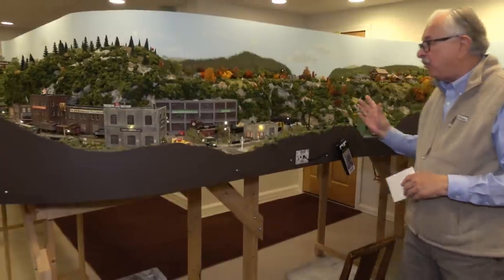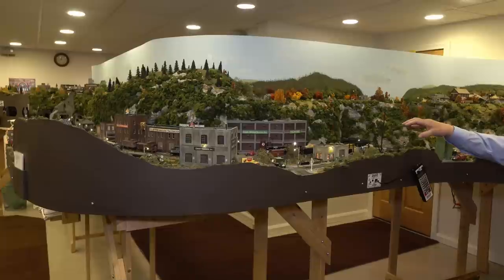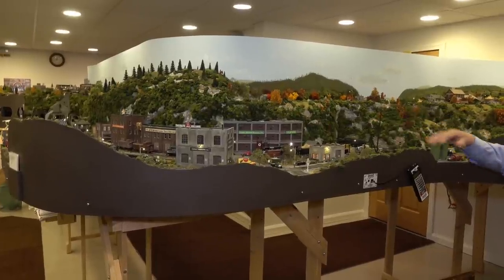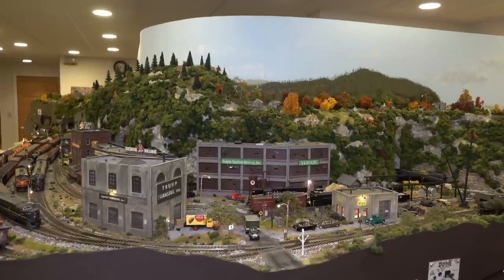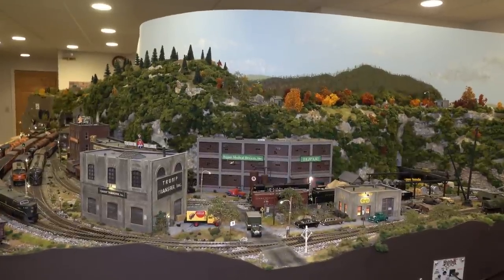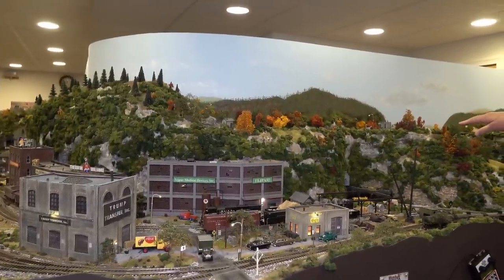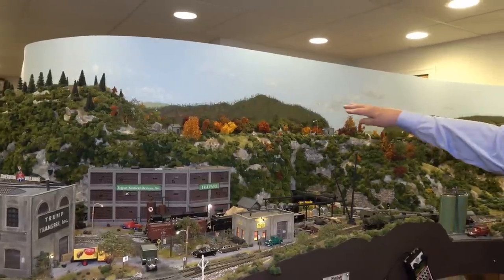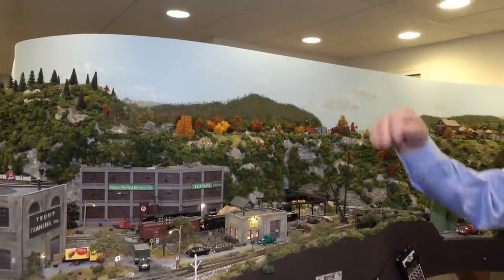Now we come around the corner, and we have more of the yard and a little bit of some businesses here, a few spurs where we can do some operations if we need to. And here you're also seeing some more of the upper level. On the background there, what you're looking at, the blue.